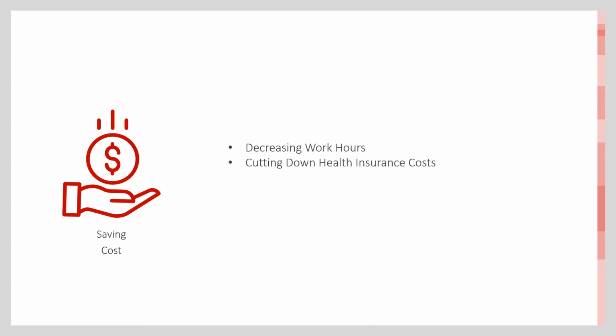Decreasing work hours. Now, manual inspections tend to be time intensive and very laborious, as we all know. Drones drastically cut down inspection time, even by 80% in some cases. Not only that, but they also reduce the number of workers needed. Keeping personnel to a minimum and decreasing work hours without losing effectiveness is the decisive optimal outcome.